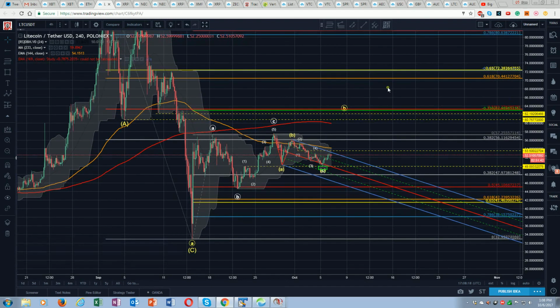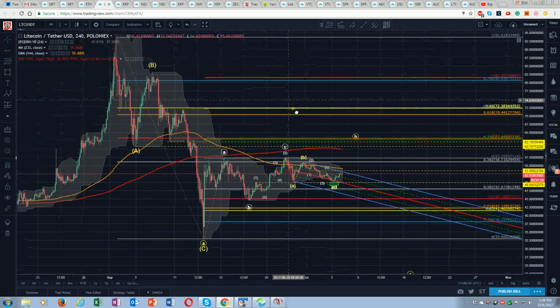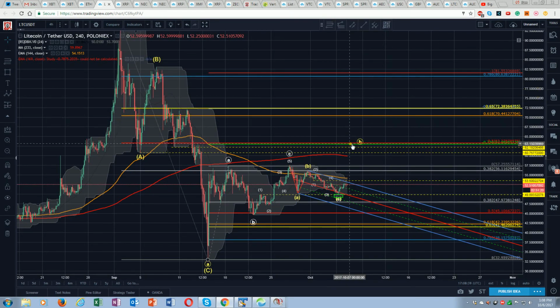So not as clear cut in terms of alternate counts pushing to new highs. If anything, with Litecoin, we're looking for a push here to get to the 50%, which we never got to. We never got to it from the absolute high to the absolute low. We never made the 50. So this is a likely target. We know algos will be looking for that. So that's a perfect algo target because it meets the profit objective of this 50.